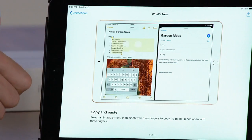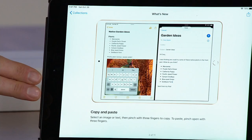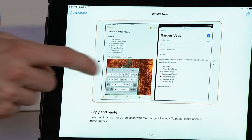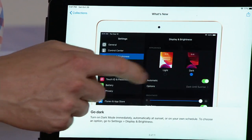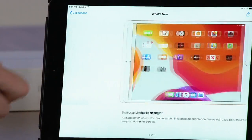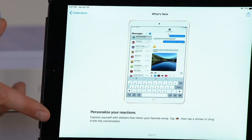How about doing a split view and being able to have 2 different windows open at the same time? That's a big difference maker with this larger screen. You could have your email open here and a web browser open here, copying and pasting from one to the next. We showcased dark mode a little bit earlier. So how do I do all of these things on the iPad? The tutorials are already built in on this device. That's what makes it easy and simple.